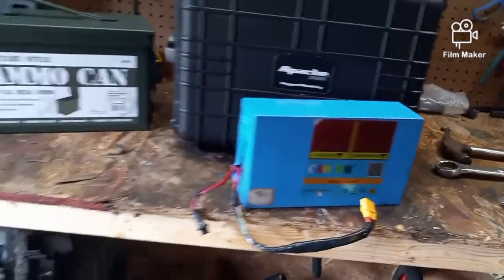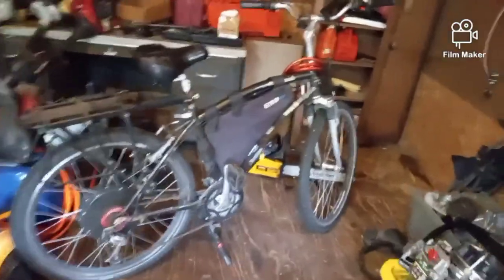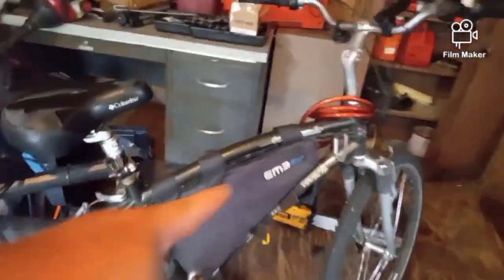But anyway, the idea is everything on a bike has to be balanced. Right now, the battery goes in the center in this bag. Well, you really can't see it because of the way I have the bike turned.